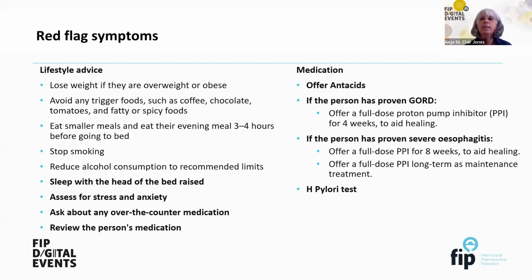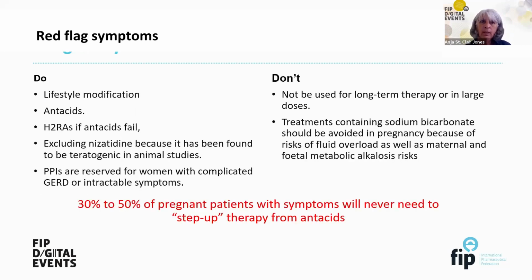Next, please. Of course, we need to talk about pregnancy. GORD and reflux are very prevalent in pregnancy. You've got, as I said, the pressure on your stomach from the growing fetus, and therefore the contents of the stomach can pass through into the esophagus despite the normal sphincter pressure.